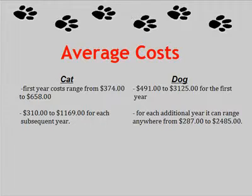These costs include supplies such as bowls, food, toys, collars, and shoes. Also basic veterinary care, such as first-year vaccinations, monthly medications, spay and neuter costs, and routine checkups. For the Camden County Animal Shelter, their total cost of supplies for the 2010 year was approximately $35,000, while the cost of strictly veterinary care was $334,000.